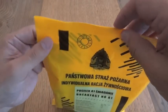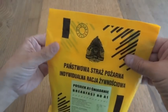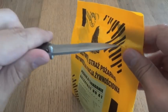It does not have a peelable seal, but it's interesting, it's sealed twice here. It actually has a seal going across here and here. This is like double sealed for your safety. Since I've never had one of these before, I'm going to try and open this in a way that I can keep the bag.